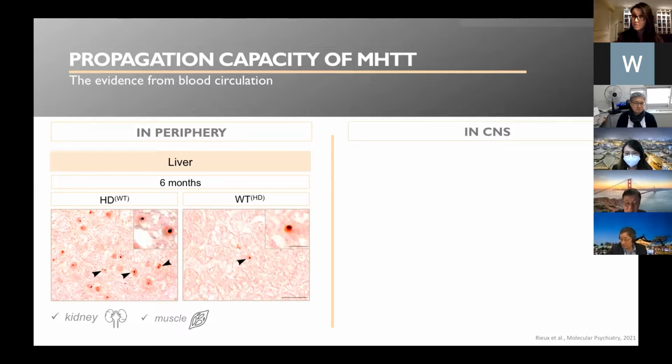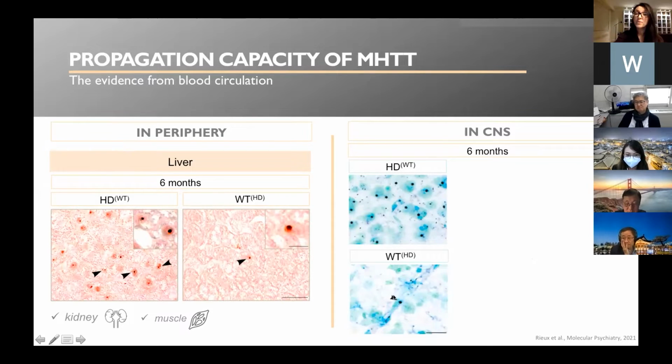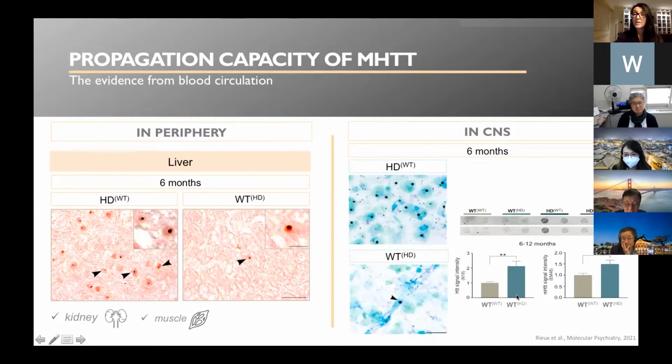We also looked into the central nervous system. This is a picture of all the inclusions that you normally see in the neurons of an HD animal. But when we looked in the wild type, we also found these inclusions in neurons of the wild type animal. And in fact, when we ran a filter trap assay, we were able to quantify the quantities of aggregates and concentration of protein, and found that there was a greater number in these wild type animals that were paired to an HD animal in comparison to wild type.